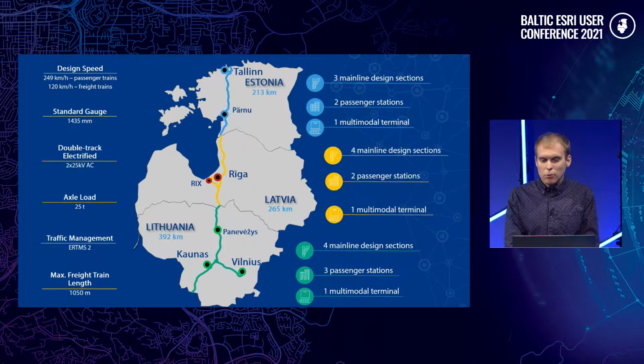For those who are unfamiliar with this project, Rail Baltica is a greenfield rail infrastructure project with a goal to integrate the Baltic states into the European high-speed rail network. The whole length of the main line is 870 kilometers. As you see, it will connect all main cities and airports. During the design and construction phase, the Rail Baltica main line is split into 11 design sections, 4 in Lithuania, 4 in Latvia, and 3 in Estonia.